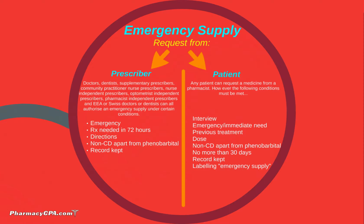It can be initiated from either a prescriber or a patient. Prescribers such as doctors, dentists, and the list kind of goes on, can request emergency supplies, but there need to be certain conditions in which these are done. There has to be a proven emergency, so it has to be, you know, life-threatening. It has to be now. The prescription is needed within 72 hours. The directions need to be specified. You can't do controlled drugs like morphine, but you can do phenobarbital because it's an epilepsy medicine, and records need to be kept in the emergency supply book.